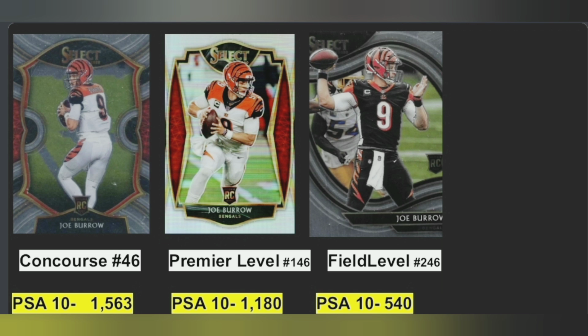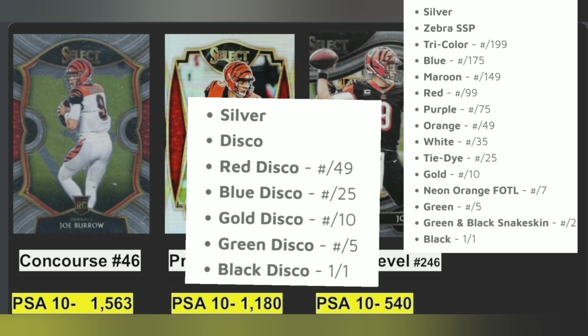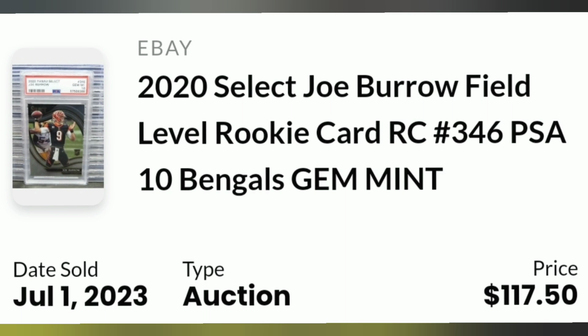If it's not enough to track 30 different sets and base cards, you have sets like Select releasing 3 cards. It's really hard to focus on all the extra rookie cards. It would take all day. This is just the Select Prism and color cards for 2020. In a PSA 10, his Concourse is selling for $80. His Premier level is selling for $100. And Field level, top of the line, right about $120.